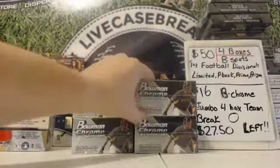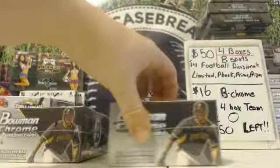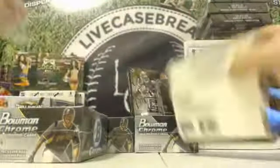So, here we go. You guys can continue to work out trades and everything while I get all the plastics off, the packs open, and the stacks made.